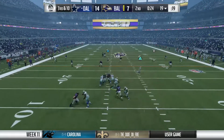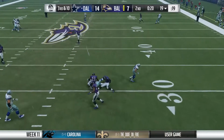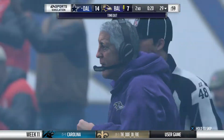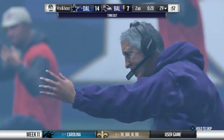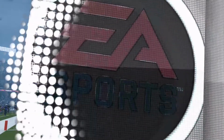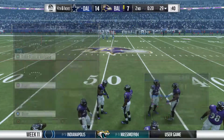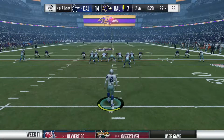Prescott from the gun on 3rd. Flush to his right. He can run for it, and he will. And now the Raven defense going to call a timeout. It's just their first, so they'll have 2 remaining here before we get to halftime. The defense, they got a little bit of a breather. Now they're back and set as we resume play.